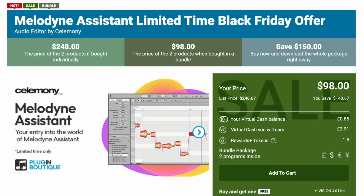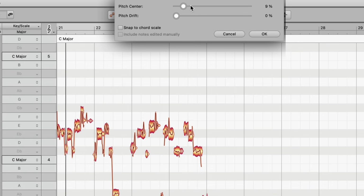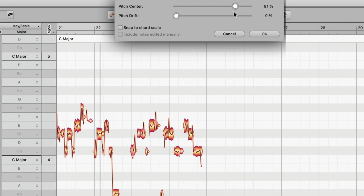Vocal tuning. Melodyne Assistant is great for this. You can correct the pitch center, and then you can re-pitch vocals however you want.